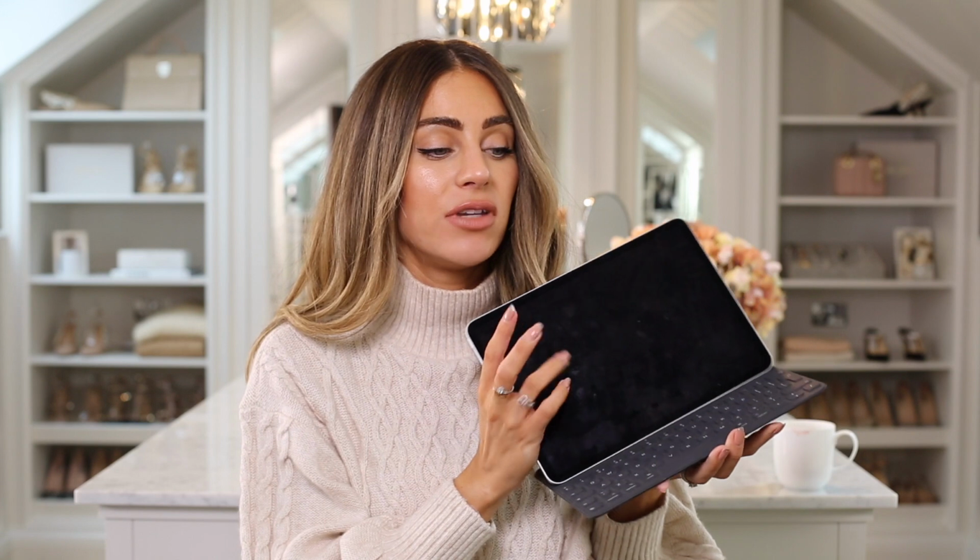But this has definitely been one of the best purchases I made. They are expensive. This was about a grand, but I did get the extra storage so that I can keep pictures, edit, do all of those things from my bad boy right here. Super useful, and I think I'm also gonna invest in one of the pens so that I can use it for writing notes and things like that. I'm not sure how comfortable I'll be with that.